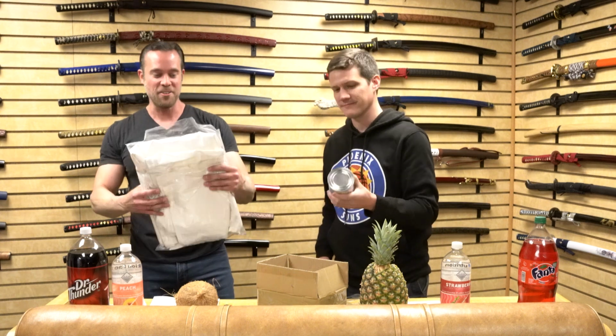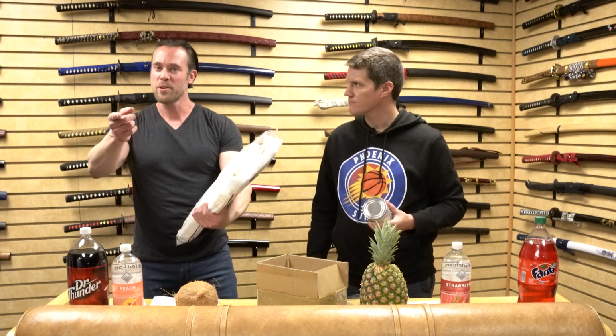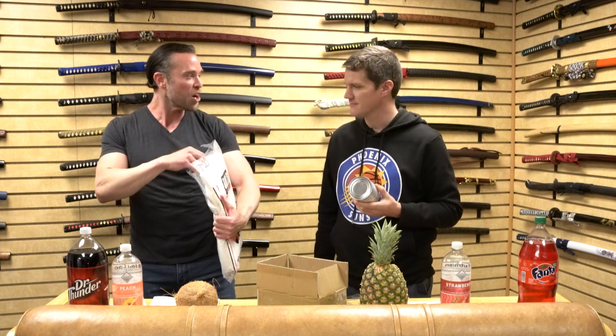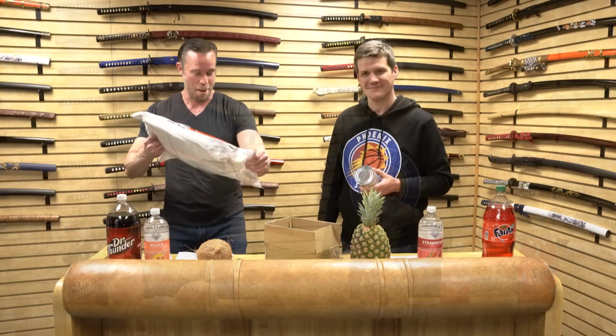So this is a size 5. In martial arts uniforms, I always wear a 6 or a 7. But this is one of the returned uniforms, right? Yeah, this one was returned by someone who washed it. So we can't resell a washed uniform, so I guess we'll just use it as kind of like a raincoat, like a poncho.